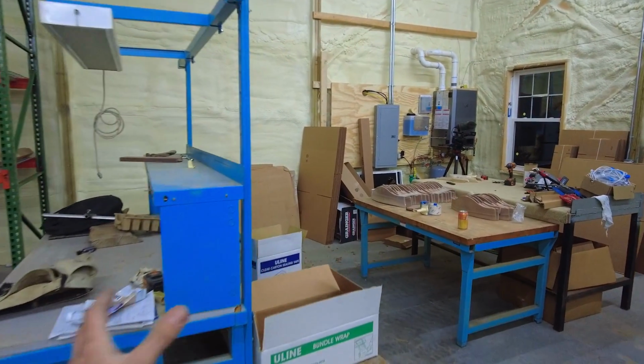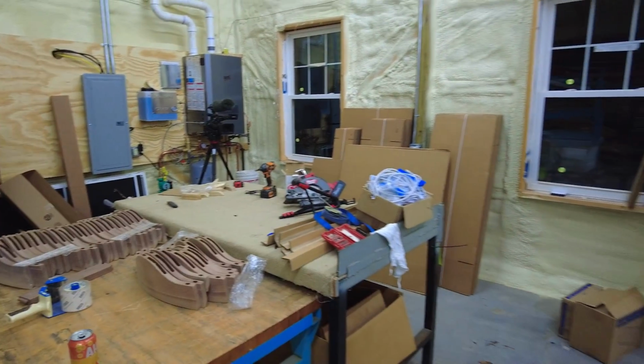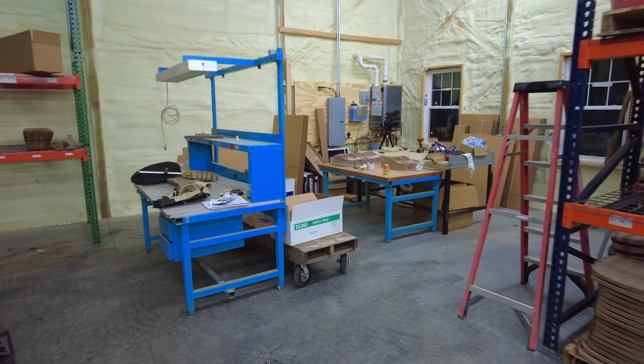So I have my nice little packing station here, all kind of flowing through. It's starting to come together. It's taken a long time to get to this point, and I'm actually pretty excited.